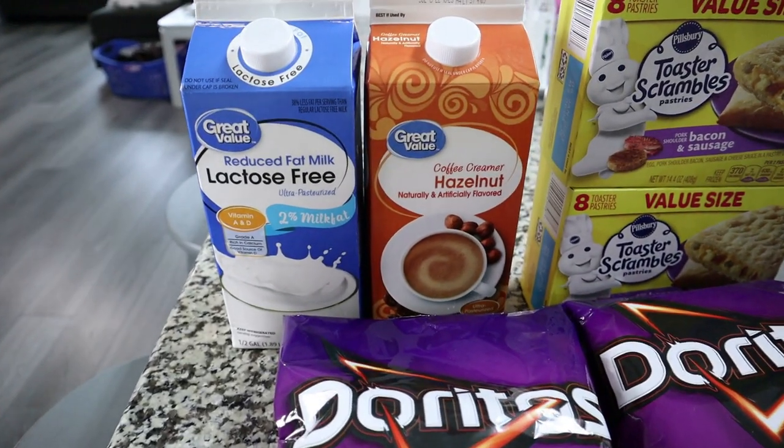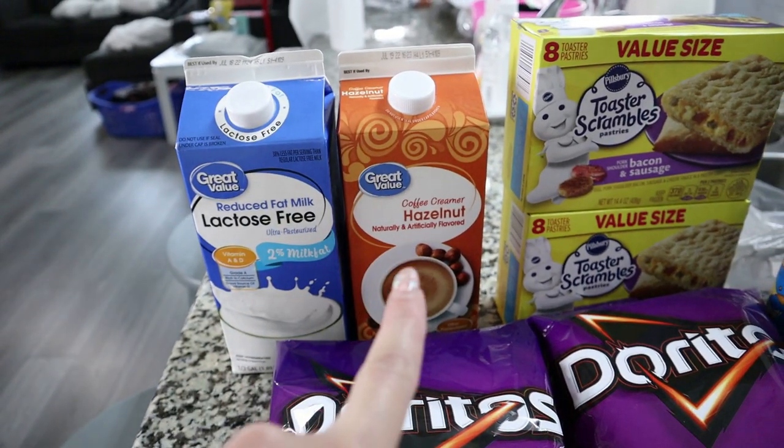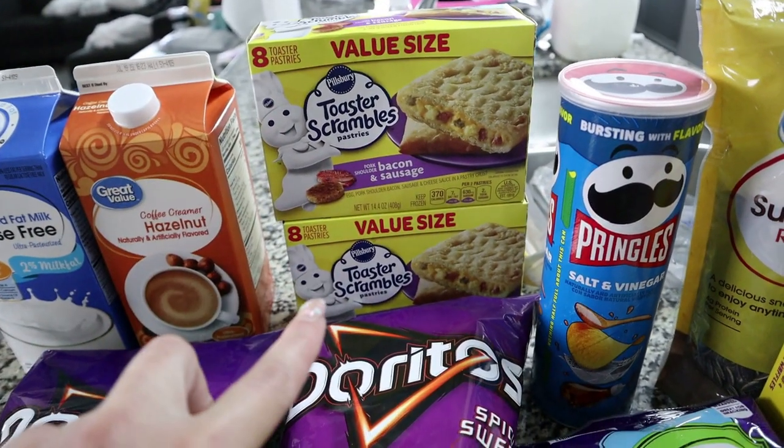So let's start back here. We have my husband's milk and then also my creamer that I got. I also got two of these toaster scrambles.